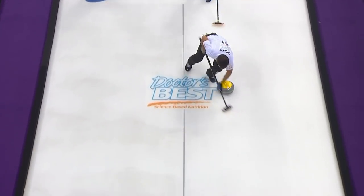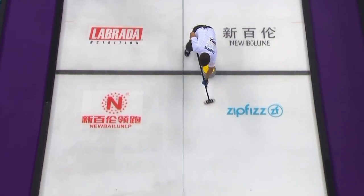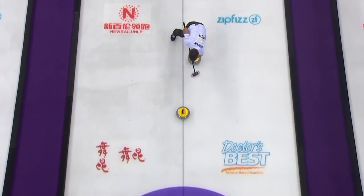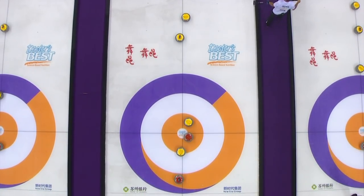Keep it straight. Hard! T-line. Hard! We're a little light. Hard! We're light. Yep, straight. Just a bit tight and light with that one. Just got a little bit tight, a little down, and yeah, just curled really a lot.